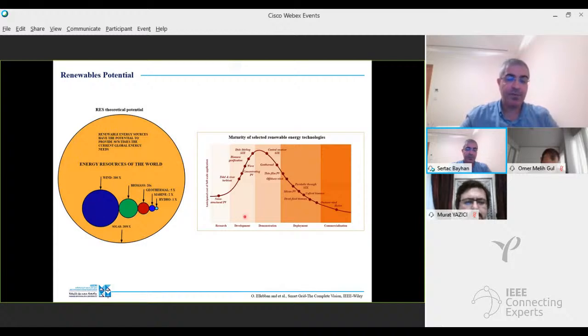And as a variety of renewable energy technologies, you can see here nanostructured PV to hydro, and you can see the maturity of selected renewable energy technologies. Hydropower and bioenergy are already major sources in energy worldwide. Other options, although technically proven and available on commercial terms, still, I can say, occupy only a fraction of their potential markets.